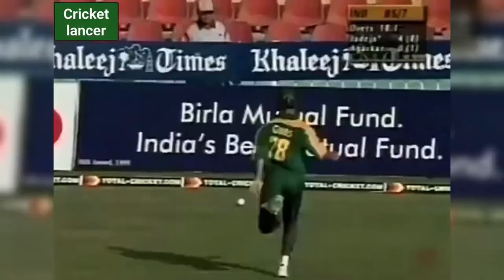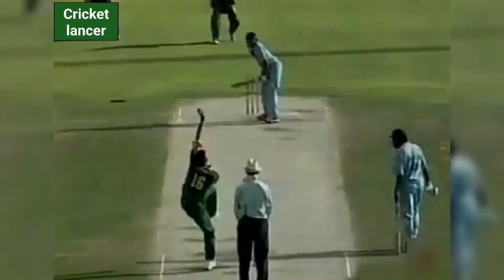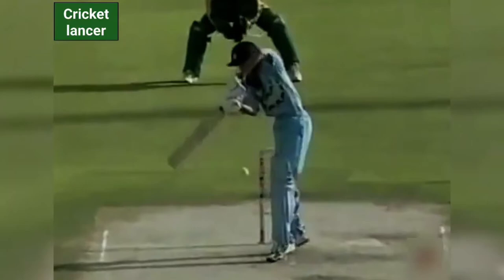Jadeja plays a fine shot there on the offside. He'll get a boundary for it. He's bowled him, he's dragged that on. Off the seam, and he's trying to hit square.